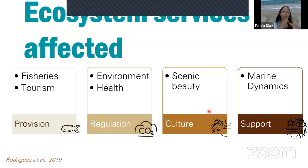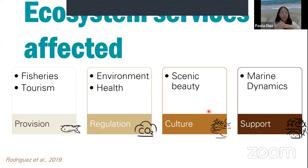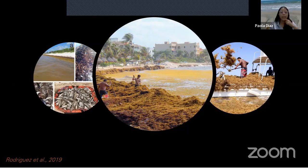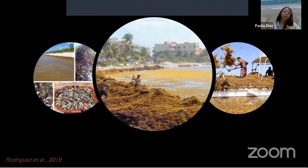So what is happening when that huge quantity of Sargassum arrives and starts the decomposition on the beach? There are a lot of ecosystem services being affected, the provisioning ones, fisheries and tourism. And as you saw in this photo, it's amazing the quantity of Sargassum that comes here. And there's a lot of mortality of fauna, so that affects the fisheries.